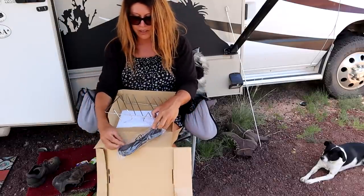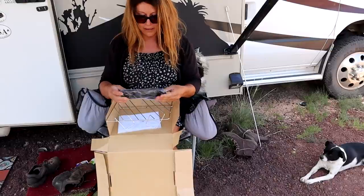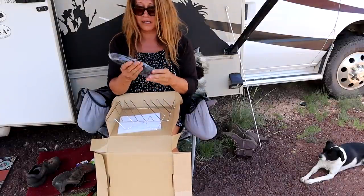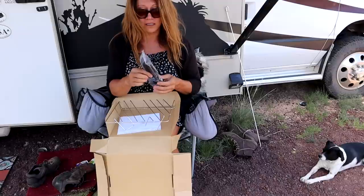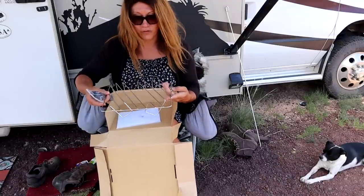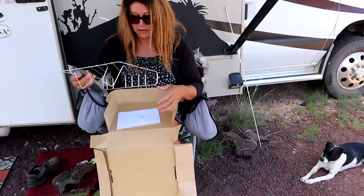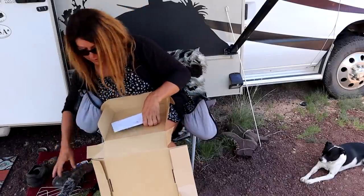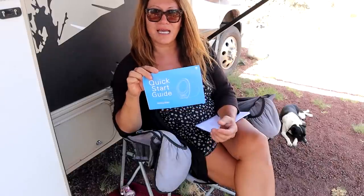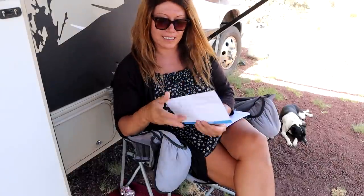Okay, so here is the power plug. It's a pretty hefty one. And it seems like they have a drying rack as well. Right. And the instructions. Awesome. First, I'm going to go over the quick start guide and see if there's anything important that I need to know.